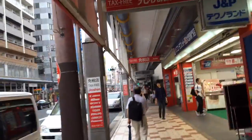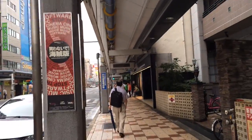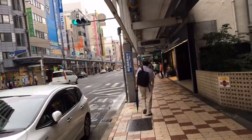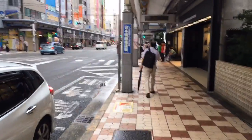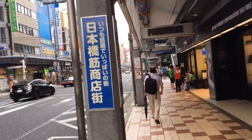Let me find the entry for where we are here in my guidebook. I went down to go back to the museum and see the Van Gogh exhibit at the City Museum in Tennoji Park. There wasn't much going on when I walked through here yesterday morning. It's something to see, I think, more lit up at night.